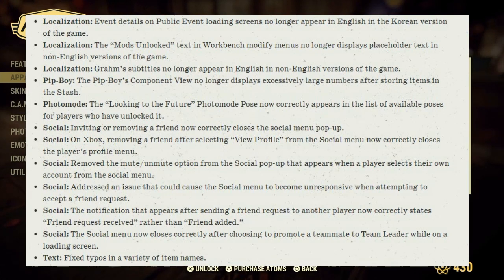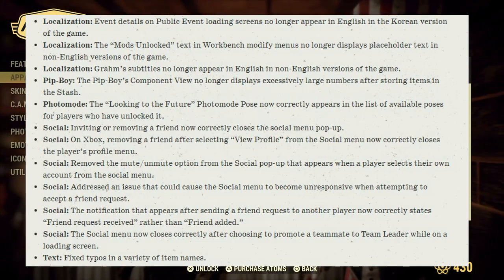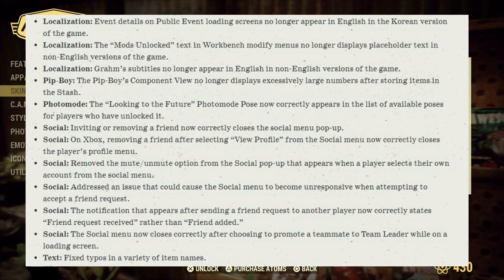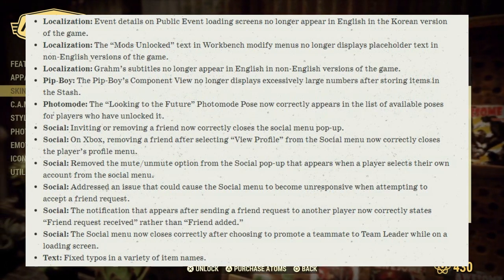Photo mode, the looking to the future photo mode pose now correctly appears in the list of available poses for players who have unlocked it. Social: inviting or removing a friend now correctly closes the social menu pop-up. On Xbox, removing a friend after selecting view profile from the social menu now correctly closes the player profile menu.